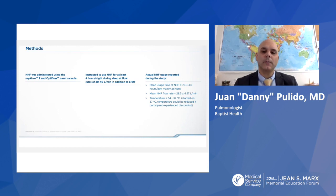With Airvo, you can do liter flow adjustments, which is a classic feature. You can do oxygen adjustments, but you can also do temperature adjustments. So patients who prefer higher than normal temperature, or more of a room temperature, you can adjust that to make sure it is optimized so the patient can be more comfortable. So these features allow for patient adjustment.